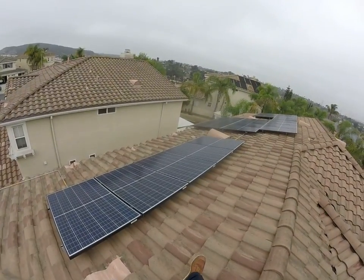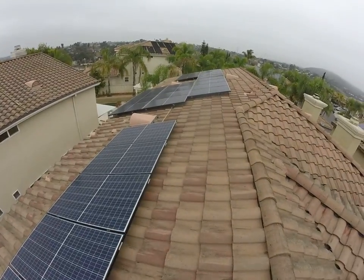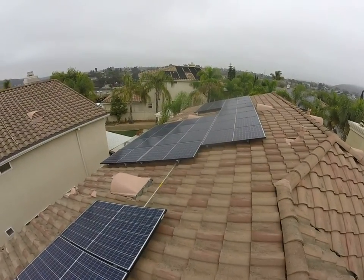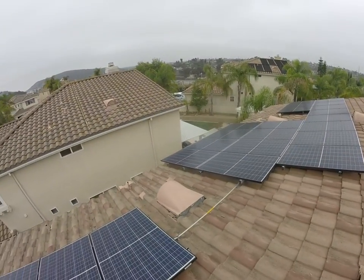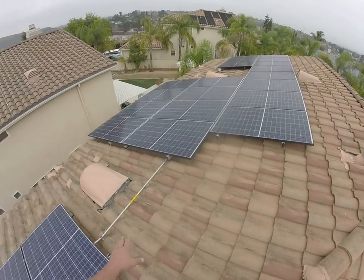Solar install looks good. Looks professional. Does not look like they left a bunch of broken tile. I think I see one cracked tile underneath the panels over there, but that's okay. We can reach that without actually removing any panels.